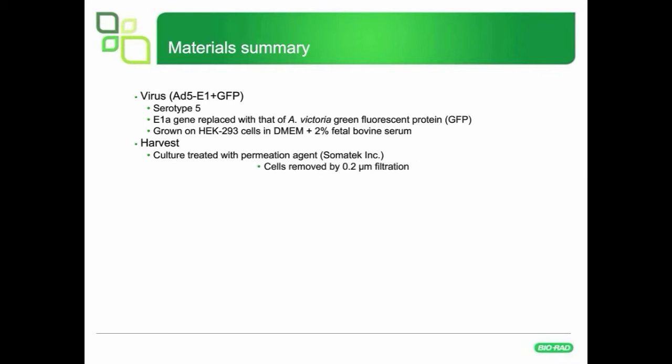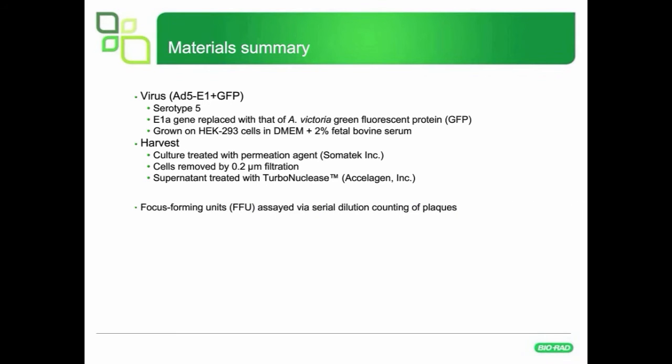Cells are then removed by filtration, and the supernatant is treated with turbonuclease. Now I'll have a bit more to say about turbonuclease at the very end of this presentation. Focus forming units were assayed via serial dilution and counting of the resulting plaques. The transgene expression, as I alluded to a minute ago, was monitored by fluorescence spectroscopy, and as you look at the chromatograms on the following slides, this will be shown by the blue shaded areas.